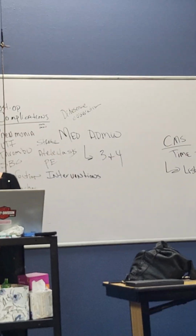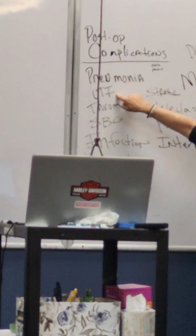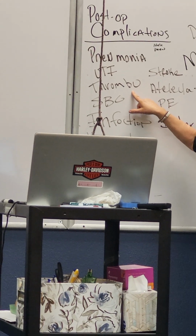So some of the post-op complications are blood clots, atelectasis, pneumonia, shock, and many others. Some of the most life-threatening, oh yeah, this is our intervention thing. So, let's talk about interventions. Can any of these kill a patient? Can that kill a patient? Especially elderly, UTI, how about urosepsis? Yes? How about thrombus? Of course. Could end up in the brain, the heart, or the lung.